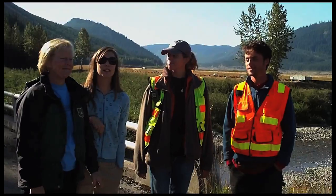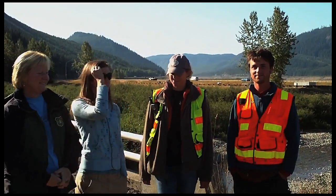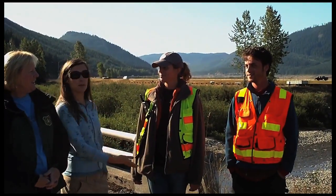We're standing here at the future Gold Creek underpass. We just ran into Patty Gavidota from the Forest Service. This is very unusual and a very unique situation. Basically, this is the only place we can link this type of habitat.